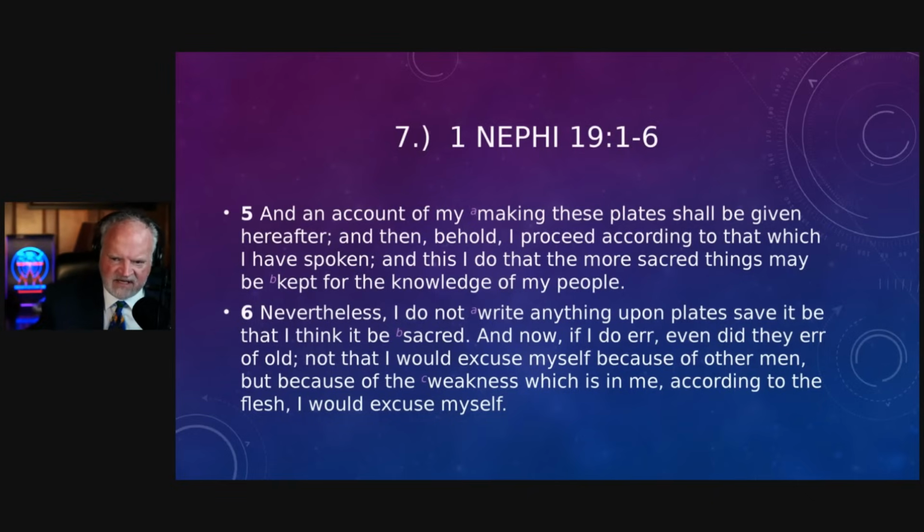So remember, verse 5 says, and an account of my making these plates shall be given hereafter. And then, behold, I proceed according to that which I have spoken. And this I do, that the more sacred things may be kept for the knowledge of my people. Why would he write that? I don't understand. What he's saying is, I'm making these plates and writing the more sacred stuff on it.